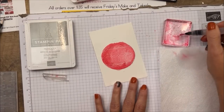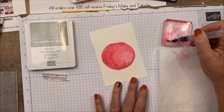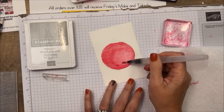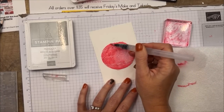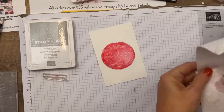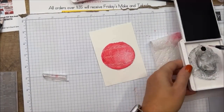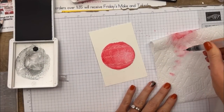And you could also use watercolor pencils in the same way. All right, I'm going to leave that. I'm going to let that be good. I could seriously sit here and paint and paint and paint and never be satisfied. All right, now clean off your water brush here like this, squirting the water out.